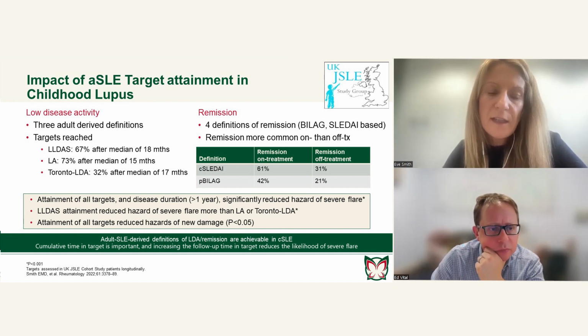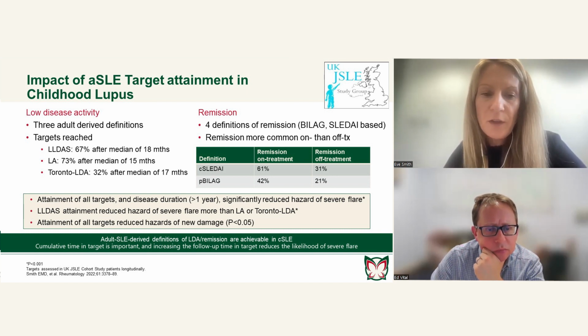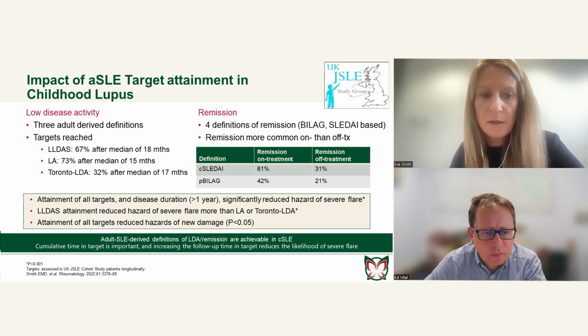And attainment of all of these different targets, so all 3 different low disease activity state definitions and the 4 different remission definitions, led to significantly reduced risk of both severe flare and also new damage. The other thing that came out of these data is that the risk of severe flare also reduced after 1 year. So again, highlighting that this first year is really important and that we need to try and really optimize our care during that first year in particular.